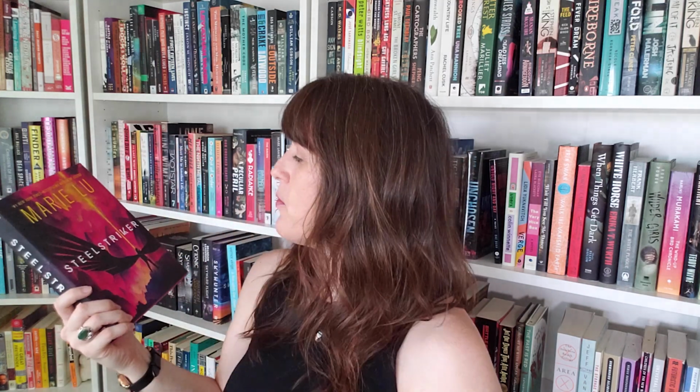There it is right there. Steel Striker by Marie Lu. Also, these books are incredibly beautiful. The dust jacket is beautiful, but also the naked hardback is just gorgeous, and it has Steel Striker on the edge. I really enjoyed Skyhunter. This is a fantasy series, though it's somewhere between high fantasy and urban fantasy. Kind of hard to decide which one it falls into.